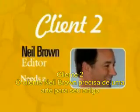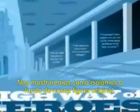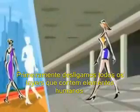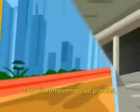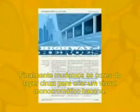Client 2, features editor Neil Brown, needs article art that stands apart. We chose to isolate the background elements for this article featured in the Standard Gazette. First, we turned off all the layers that contained the human elements. Then we removed the plants and a few of the smaller details. Finally, we changed the color of the gray layers to create a cool monochromatic look.